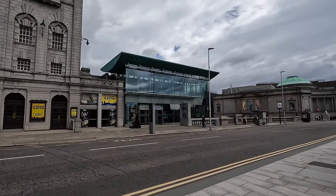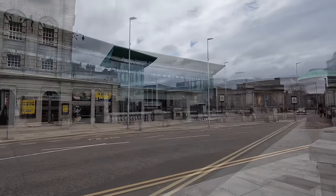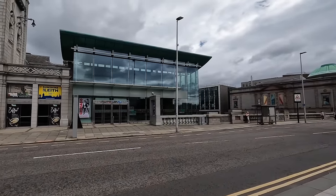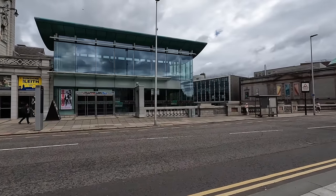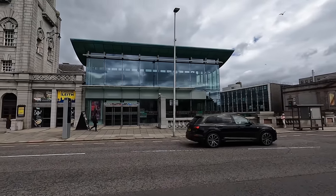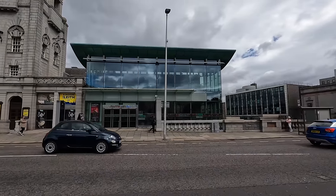Now I think that cafe's named 1906, and I never realised why until now. Is it? I'm sure I've seen 1906 in that cafe somewhere. Maybe not.